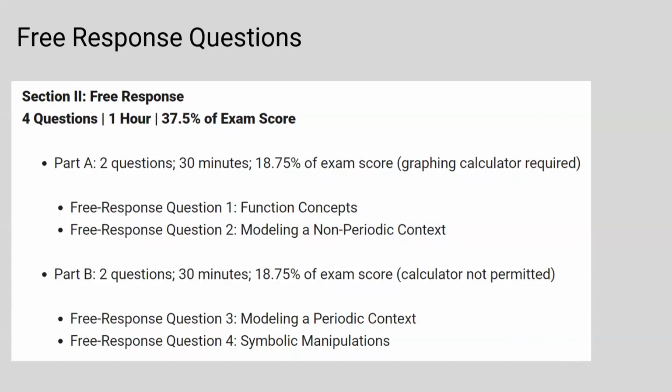FRQ 1 is always going to be function concepts, and it will come from units 1 and 2. FRQ 2 is going to be a modeling question, so it's going to be contextually based, but it will be a non-periodic context, again coming from units 1 and 2. Then they'll move to Part B. They've put their calculators away. They will have FRQ 3, which is coming from unit 3, and this is modeling a periodic context. And then FRQ 4, symbolic manipulations, and this will be questions that are coming from units 2 and 3.